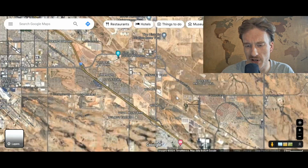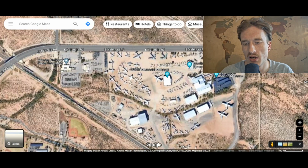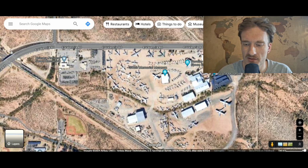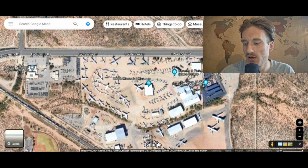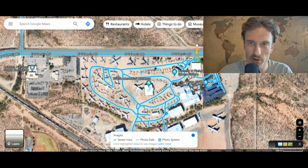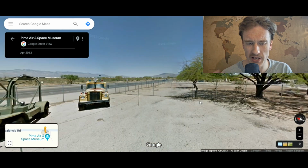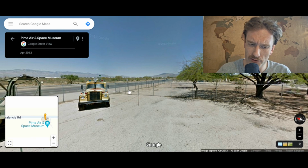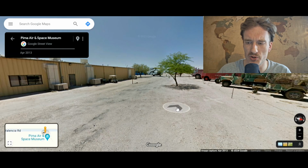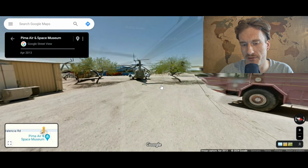Now, more interestingly for us is the Pima Air and Space Museum. It is smaller, but it has, I guess, overlapping planes with the other facility. And this is something we can actually walk through. So we shall do that. I expect it to be similarly complicated like Hamburg's miniature wonderland, where walking through on Google Maps was fun, but it was also difficult. But let's start. Let's start and see what we can find.